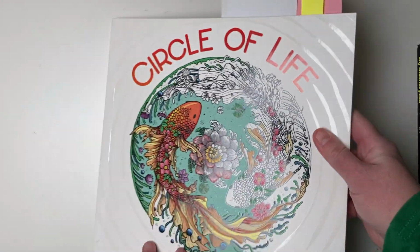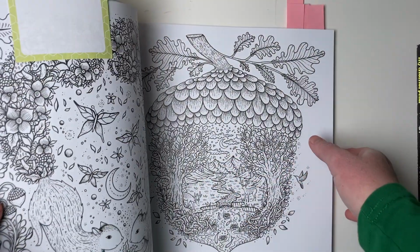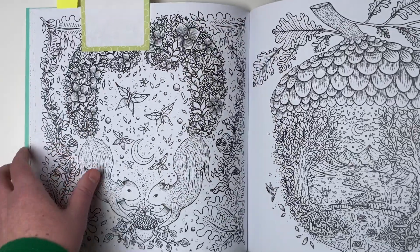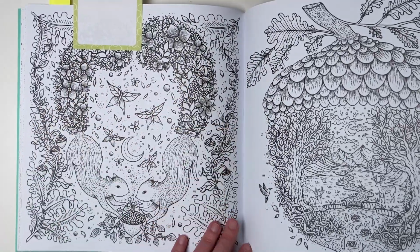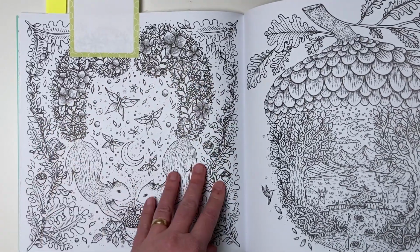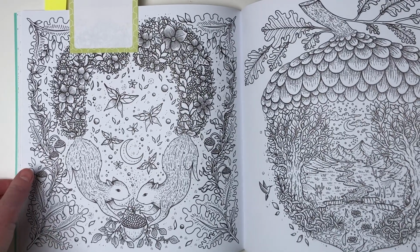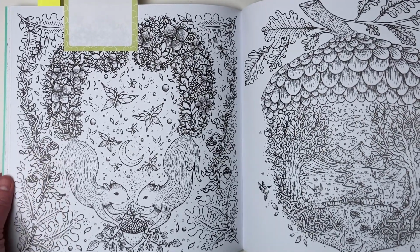Then I marked the page in Circle of Life, and I stretched the mushroom theme a bit here, because there are only a few little mushrooms in the tails of the squirrels. But I really like this page, and I think I would love to color it in autumn. So it could be an option for October.